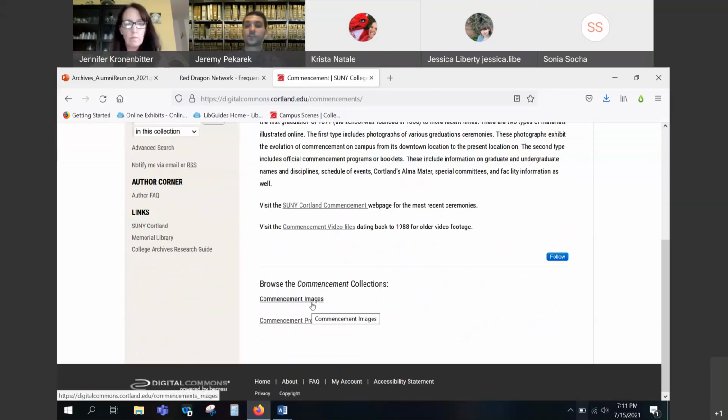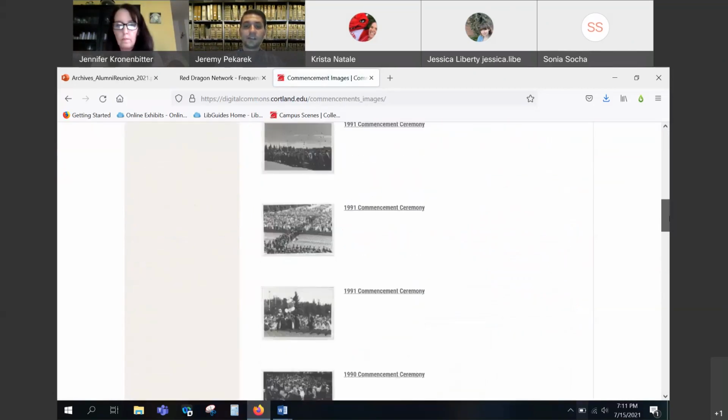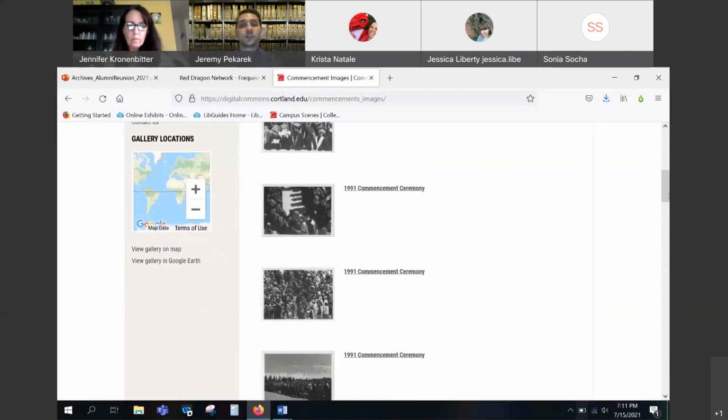And most of our collections are split up like this, like documents versus images. And they're done that for various reasons. So let's click on the images first. And then here you can see this collection is actually arranged in chronological order. Most of our digital content doesn't really go past the year 2000 just yet. Some of it does, but most of it not so much. We're really focusing on trying to get the most historical information on there right now.